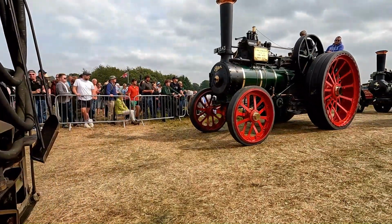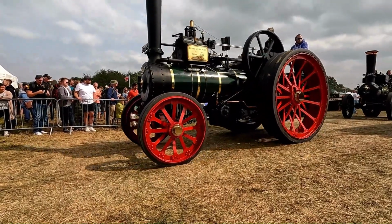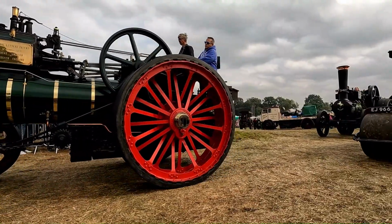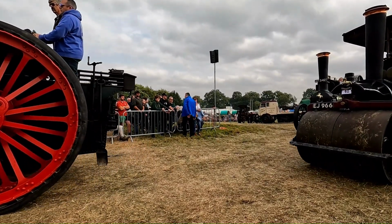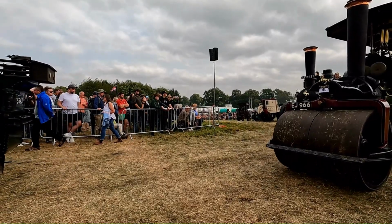Lady Hesketh was built as what's called a convertible, so she can be a steam tractor as well as a steamroller, so you can change it from one to the other. And very unusually, Steve and Rosemary present it as a steamroller. Most convertible engines are now in steam tractor form. Perhaps one day they'll be able to show how they were converted between one to the next.